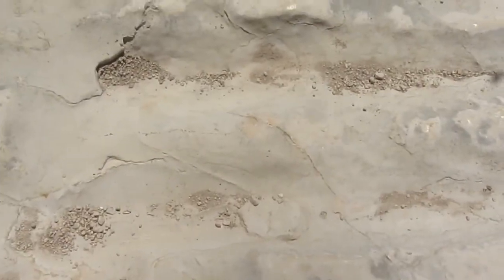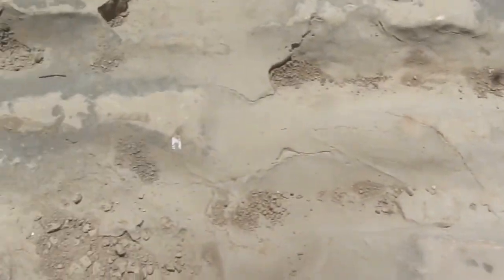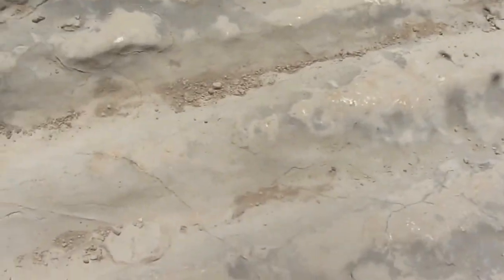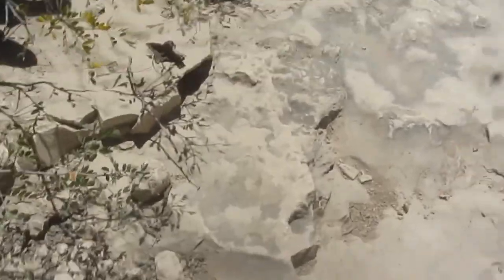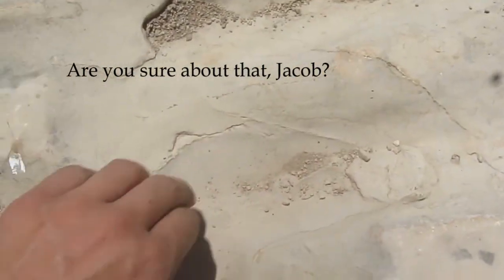Check that out. That has to be a toe right here. See, that's the dinosaur tail. Sorry, I'm coming back to record this, but that's where it dragged its tail. We're outside the cage. There's the cage right there. And then that's a toe. That's got to be another toe right here.